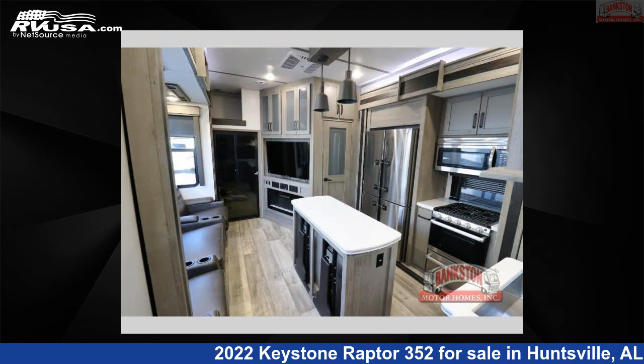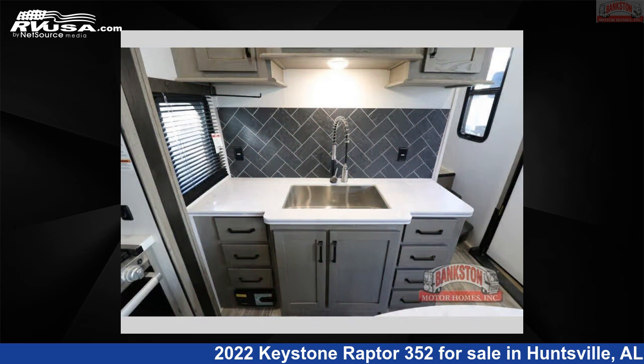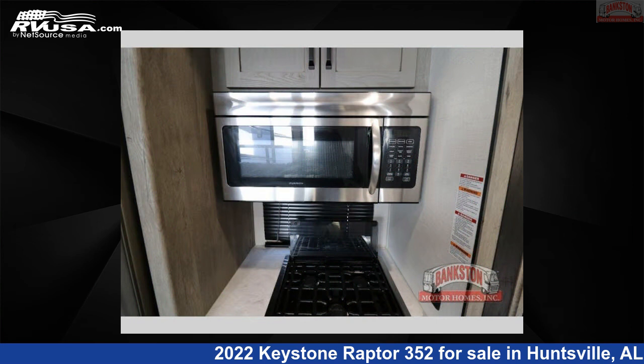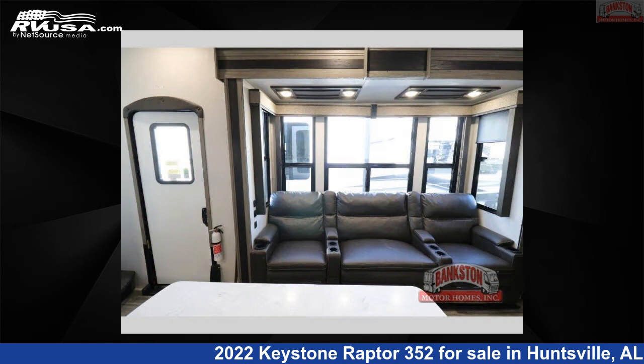This used Keystone is 39 feet 0 inches in length and features sleeps 8, slide-out, and 94 gallons fresh water capacity. The floor plan layout of this toy hauler features bath and a half, front bedroom, kitchen island, loft, two entry, exit doors. Remember, this is an AI-generated video of one of thousands of classified listings on RVUSA.com.